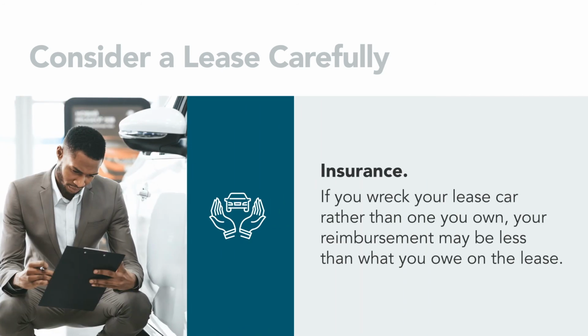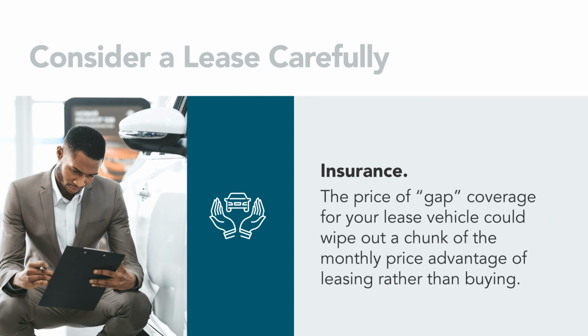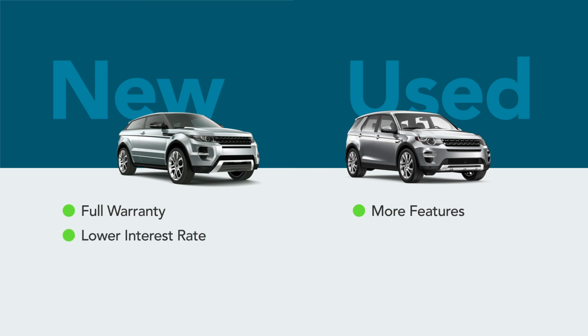Insurance. If you wreck your leased car rather than one you own, your reimbursement may be less than what you owe on the lease. You may want to get gap insurance to cover the difference. The price of gap coverage for your lease vehicle could wipe out a chunk of the monthly price advantage of leasing rather than buying. A new car for the same amount of money would have fewer features, but you'll also have a full warranty and pay a lower interest rate, and often you'll get free maintenance and roadside assistance.